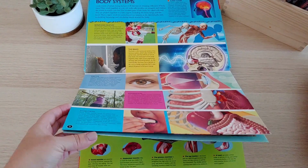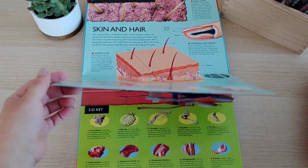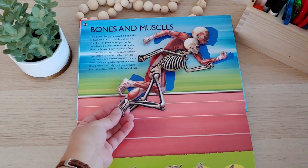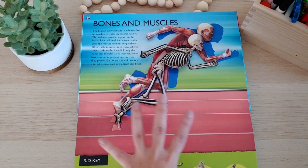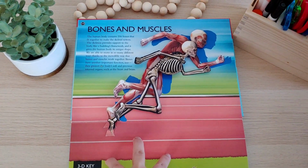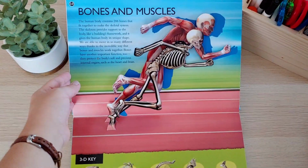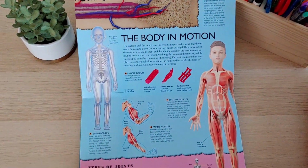Body systems, and skin and hair. And here's where the fun starts, y'all. Boom. Oh my goodness. Like, I love this. Now, this is just paper. So this goes on the shelf where my kids don't really pay attention to it. This I only bring out when I know I can sit there with them, or my oldest two can probably use this and be just fine, but I definitely keep this away from my little kids. But these are so good, and it's such a good visual on how the human body works.